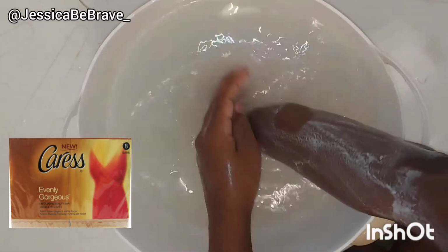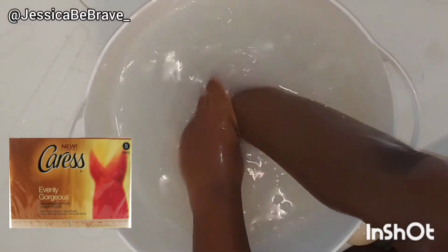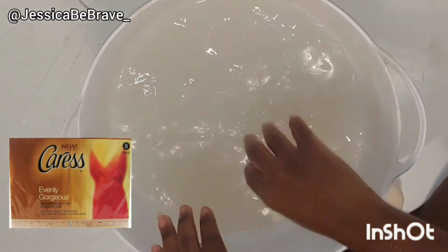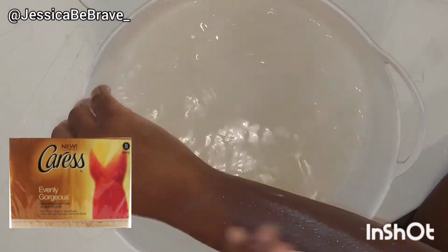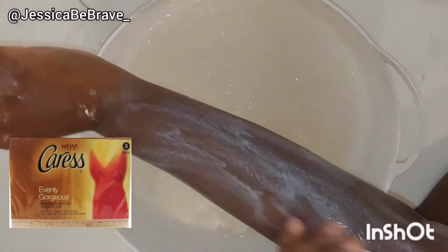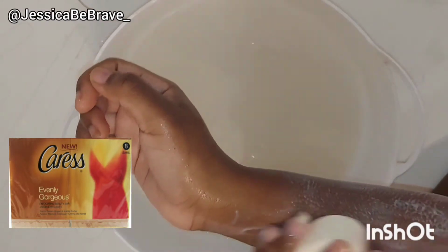Now, when it comes to the rinse of this competitor, it takes a little bit more work because the formula of this Evenly Gorgeous Beauty Bar is milky. So you're going to have a little bit more work time to get this off your skin. If not, you're going to have that residue sitting on top of your skin, although it normally does not.